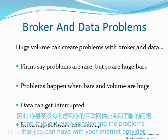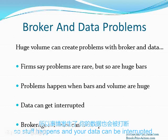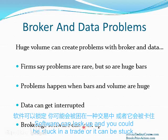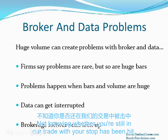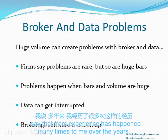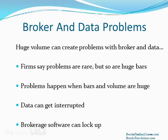And that's not even considering the problems that you can have with your internet provider. Okay, so stuff happens and your data can be interrupted, your software can lock up, your broker software can lock up, and you can be stuck in a trade, or you can be stuck not knowing whether you're still in a trade, whether your stop has been hit, and it's very, very upsetting. And I say that from experience. It's happened many times to me over the years, even though the brokers and the data providers swear that they'll fix it right away and it'll never happen again.